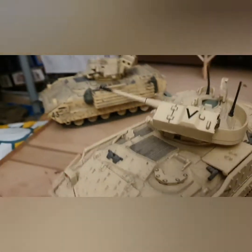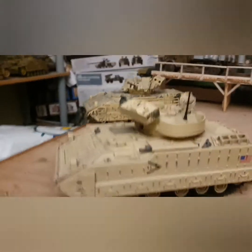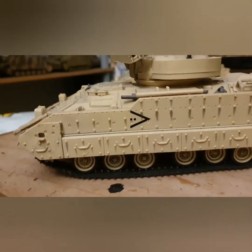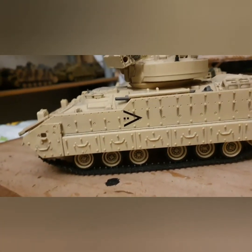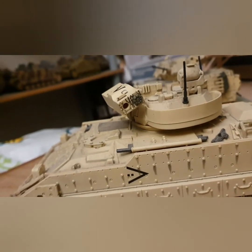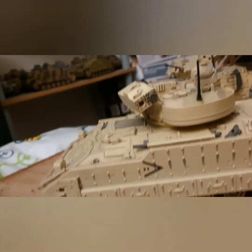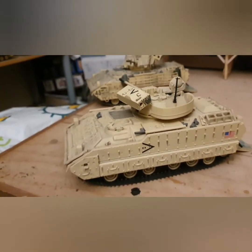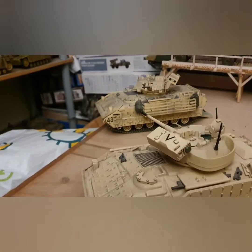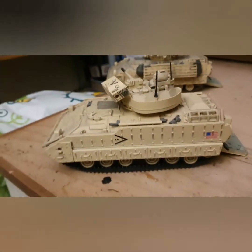Overall, I thought it was a good version that they did, but it's kind of up to the person. I mean, I never worked with Bradleys really, so just seen them on the TV. So you might have somebody who's served with armoured cavalry who goes, "Oh, it's terrible." So I'm going to see what they say. Overall, it's a good wee vehicle. I still think it's doing well.